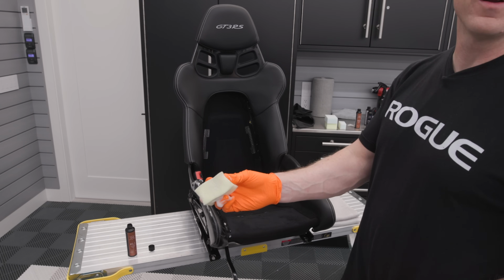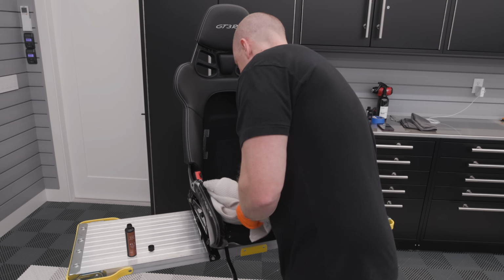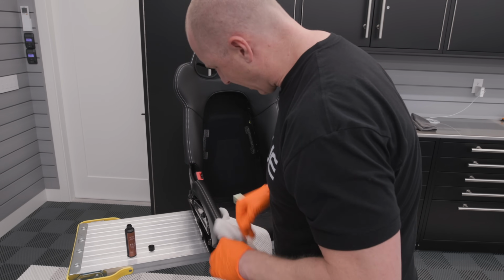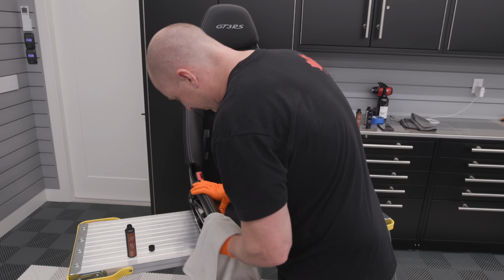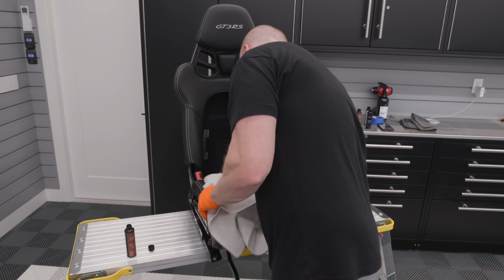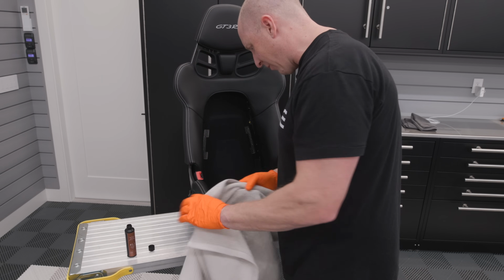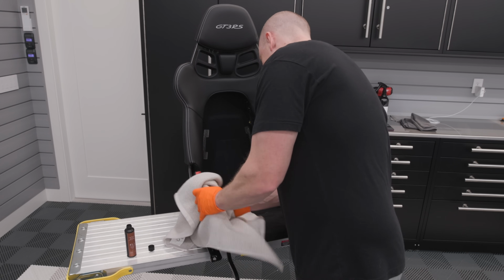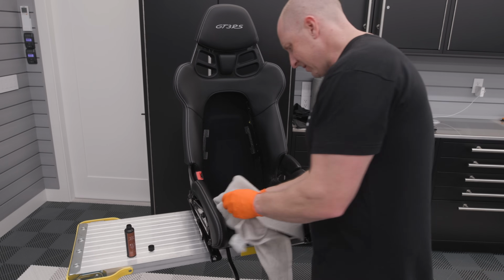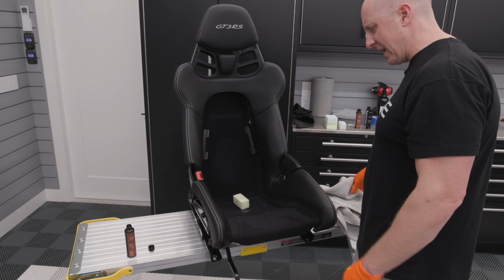A little bit of dirt going on there. I'm going to take my towel, wipe it clean. If you get cotton, I'd highly recommend you wash it a couple of times because mine's a little linty here, but it doesn't affect anything. Wow, it's just incredible how that cleaner just darkens everything up, man. It's the most amazing thing I've ever seen.